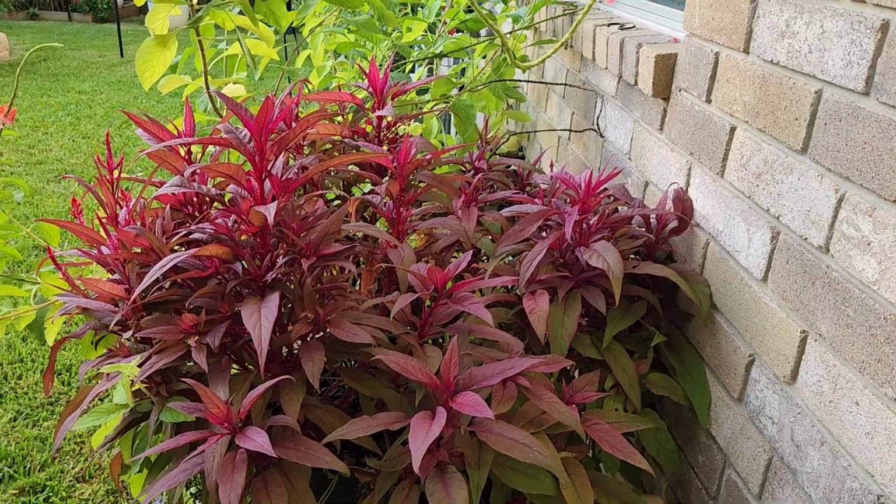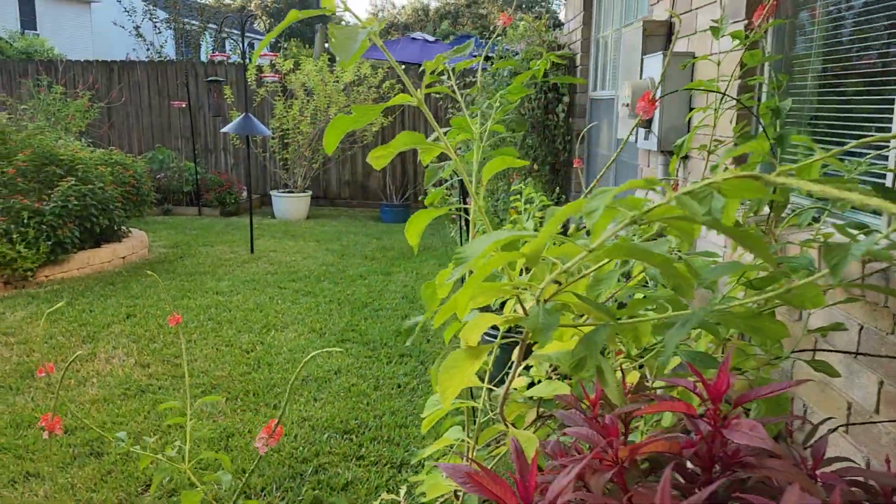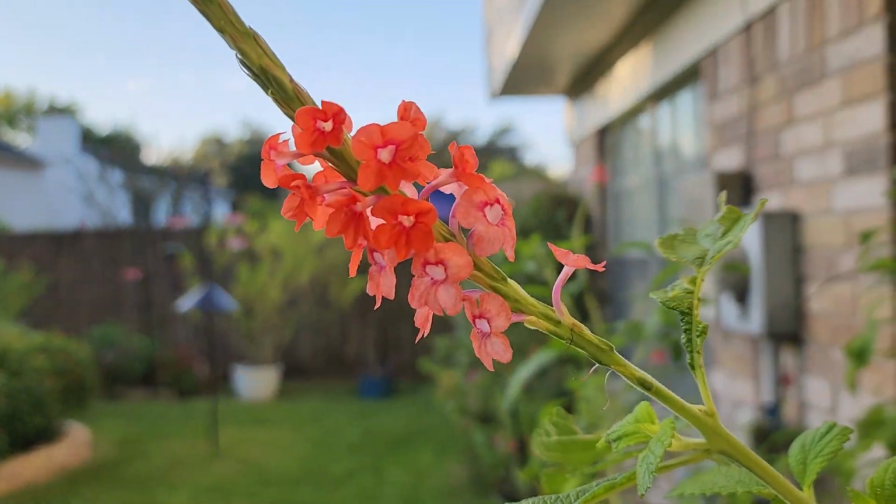And I do have to make a nice mention of this gorgeous coral porterweed. You know me, I am a porterweed fan.